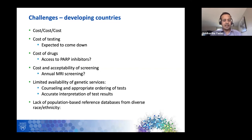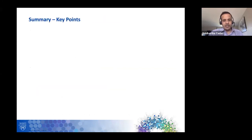And then finally, we had talked earlier about the high rates of VUS in Asians. We don't have population-based reference databases, and relying on Caucasian population-based databases for classifying our variants is not going to be helpful. So we need to start thinking about how we collect data that is relevant to our populations in developing countries, in Asia especially. And we talked about the high rates of VUS. So that's kind of what ends my talk.